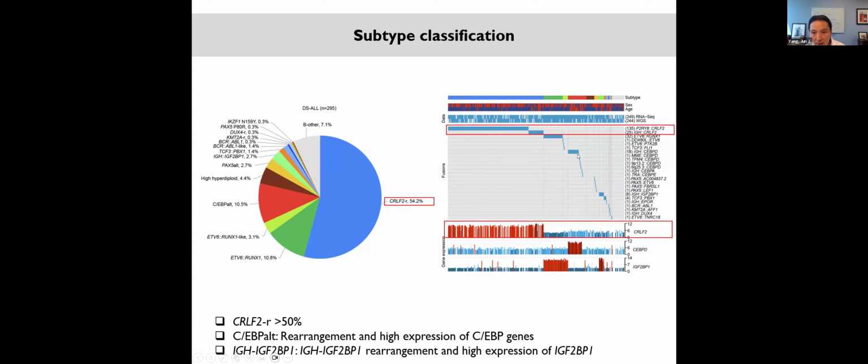And this is also shown on the oncoplot on the right. On this oncoplot, each vertical column is a patient sample or a case, and each horizontal bar is a different molecular feature or genomic abnormality. The first 2 rows are CRLF2 rearrangements. The very first one is a rearrangement on chromosome X, an intrachromosomal rearrangement between 2 adjacent genes, CRLF2 and P2RY8. The second one is an interchromosomal rearrangement between chromosome 14 at the IGH locus and CRLF2 on chromosome X.